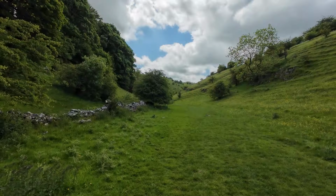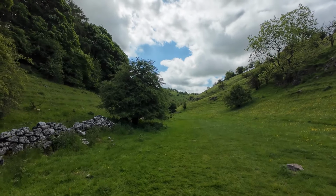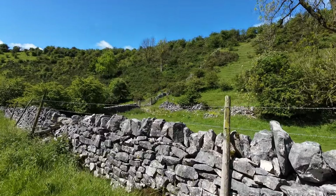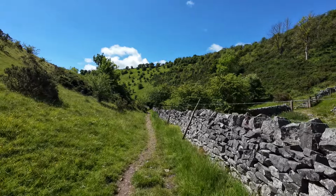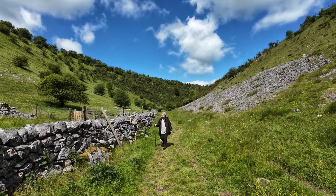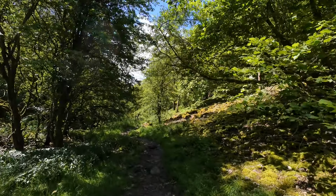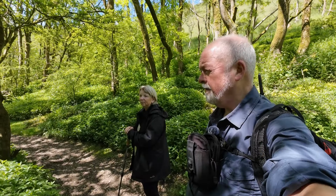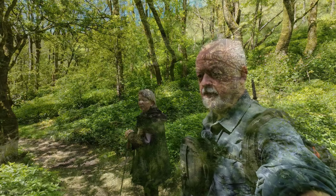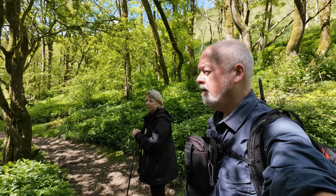Such a pretty little dale, this one. Just gets nicer and nicer as you get down further, and it's fairly quiet as well. It's not as busy like Dove Dale and Wolfscote Dale. Don't know whether you can see, but it's actually carrying some water, the dale. It was bone dry last time we were down here. So much rain we've had over the winter, it's flowing quite nicely. Peaceful down here.